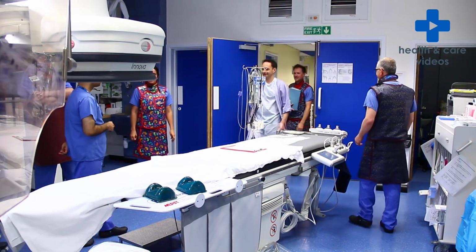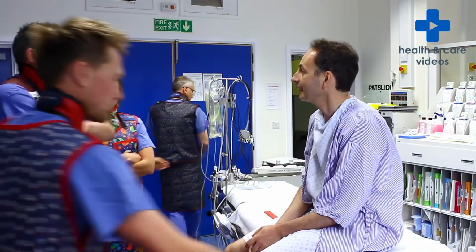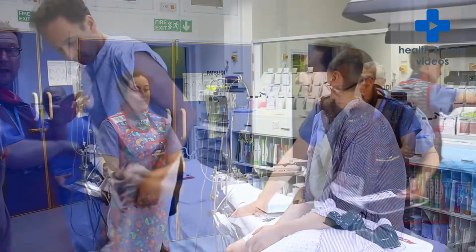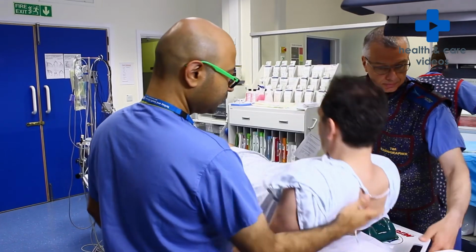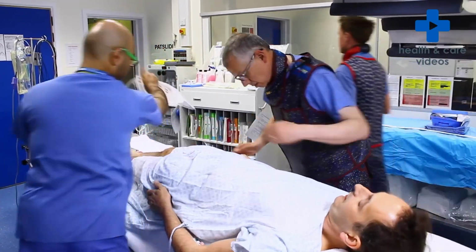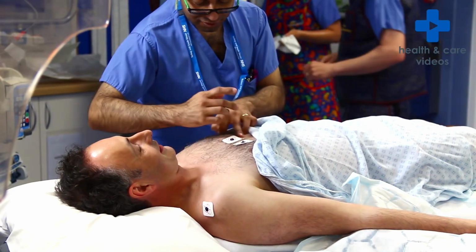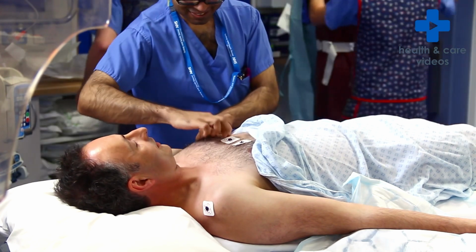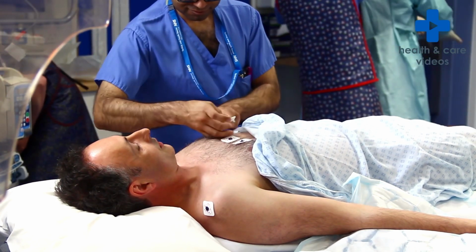When it's your turn, you'll be taken into the angiography suite where you'll meet the cardiologist, radiographer, nurses, physiologist and occasionally clinical students. You'll be asked to lie on the bed. The radiographer will check your position to ensure we get good images of your heart. The physiologist will attach sticky pads to your chest to monitor your heart rhythm. Sometimes we have to shave a small amount of hair from your chest to make sure the pads stick firmly.